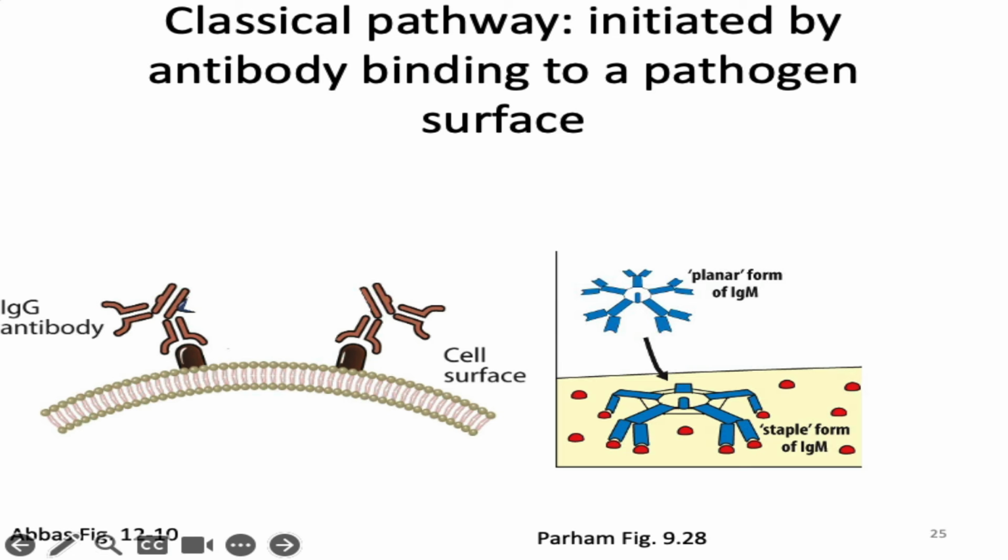So once our antibody has bound to the surface of the pathogen, it gets bound by the first complement protein. If you were in charge of the world, based on what I have told you thus far, what would you name the first complement protein? Yes, David. C1. You might name it C1, because I told you it was often C and then something. The first complement protein is named C1.